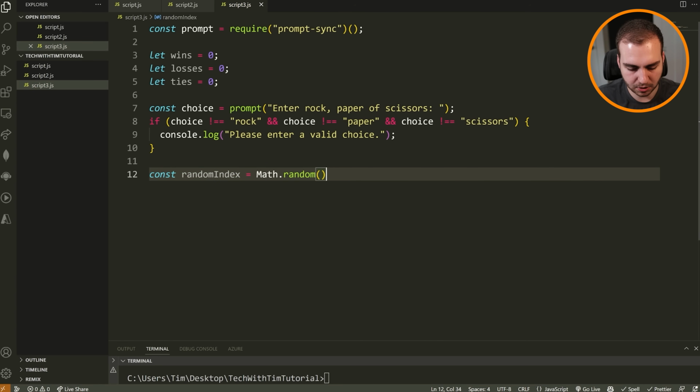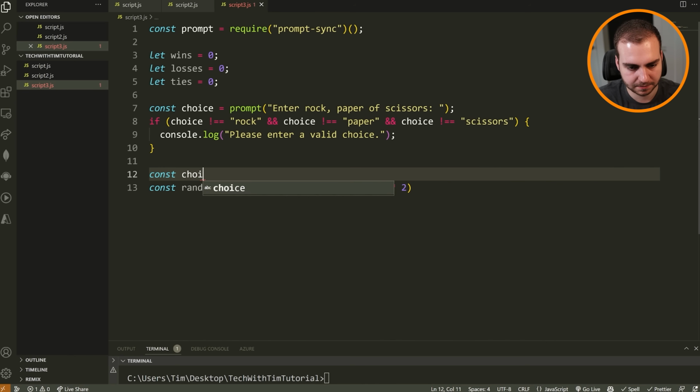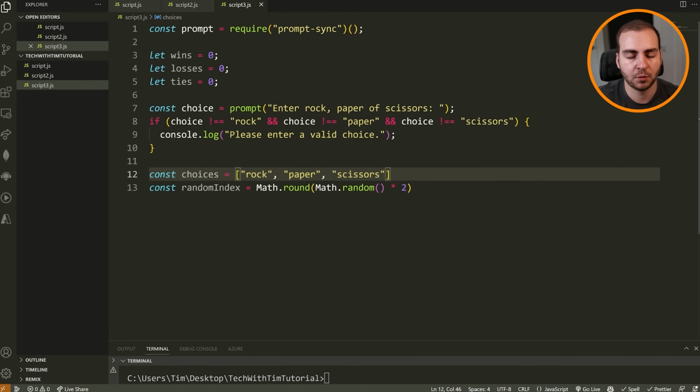and we're going to multiply this by 2, and we're going to say math.round, and then round this. Now, the idea is this is going to give us a value of 0, 1, or 2, which we're going to use as an index for something known as an array. Now, I'm actually going to put const choices is equal to an array. I'm going to say rock, paper, scissors, like this. Now, an array is an ordered collection of elements, okay?